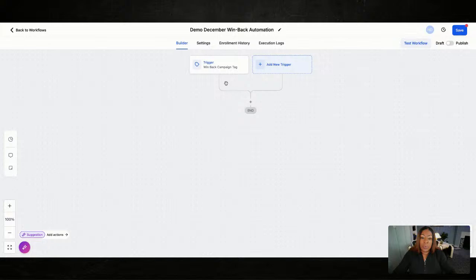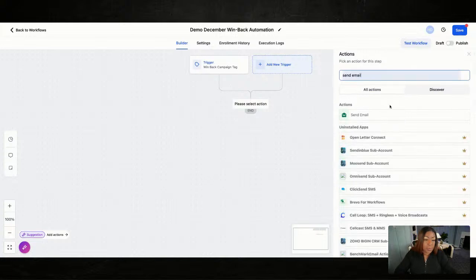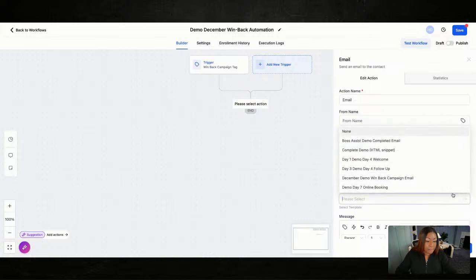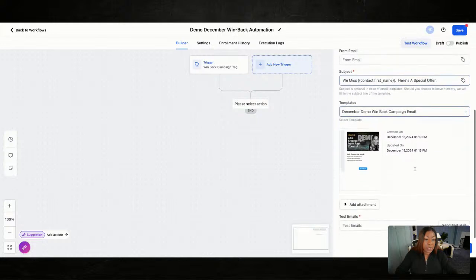Now, what we want to do is add the email. Okay. So we're going to send the email. So this is what we added to the workflow. We're going to send an email, and we have an email already set up. So we're going to go and find our template here. Let's see. What do we call it? December demo win back campaign email. Okay. And you see there's our email.